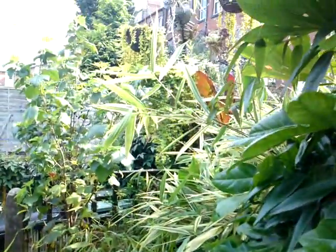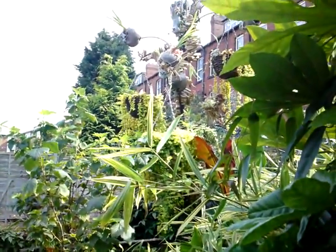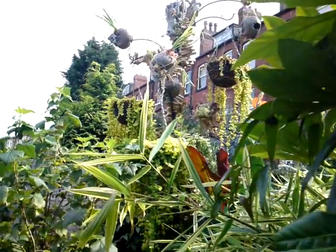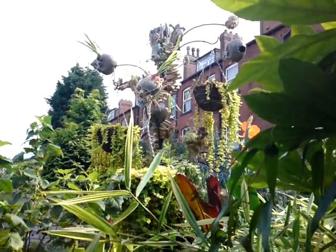And that's just about it, I think. Have another look at the Babylon, because this side's got a crocodile skull and the other side's got a hippo skull. Can't wait for that to really grow.